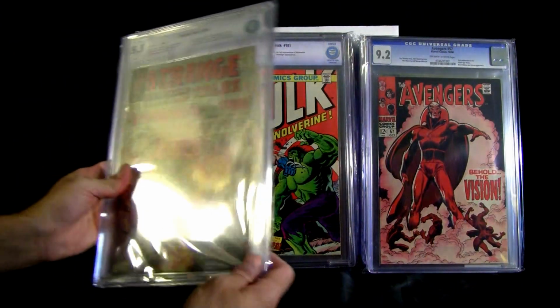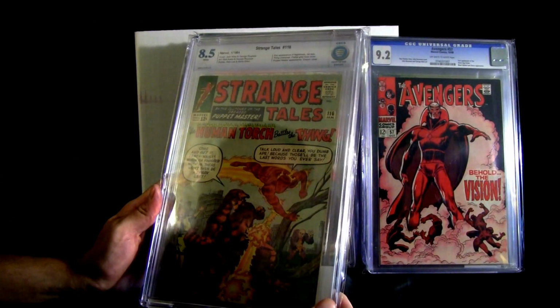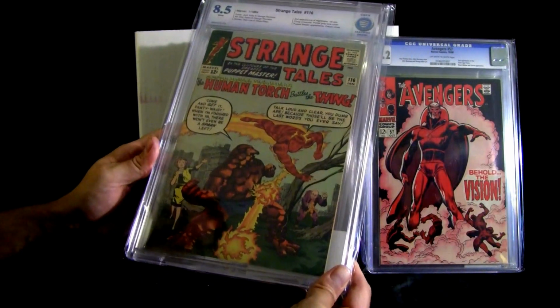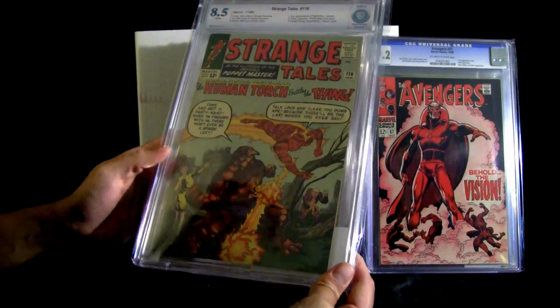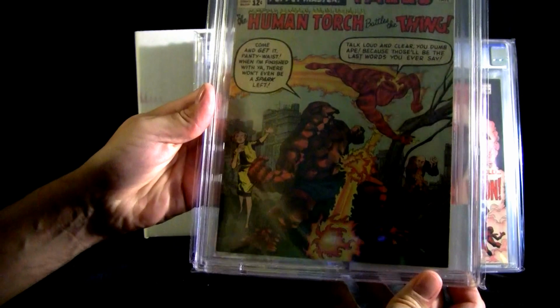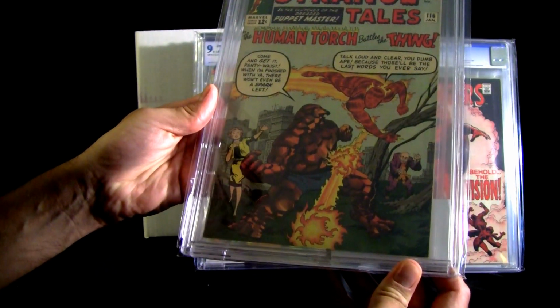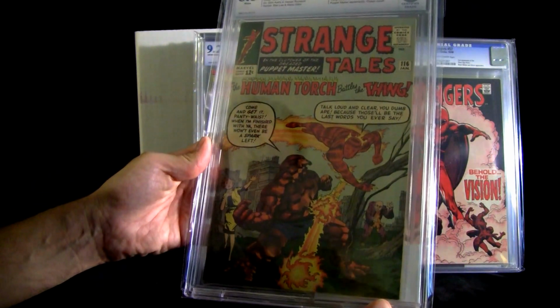Okay, Strange Tales number 116, 8.5 white pages. Partial gray tone cover. It's kind of cool. I just love the old art on this too, and especially how they did the Thing there before he becomes, you know, how rocky he is and all that stuff. Kind of like the movie, I guess. But anyway, just thought it was a really cool cover. Like that book.